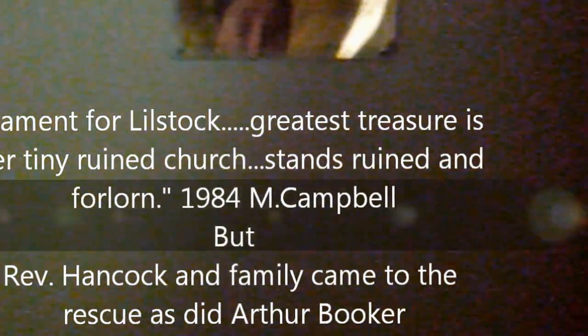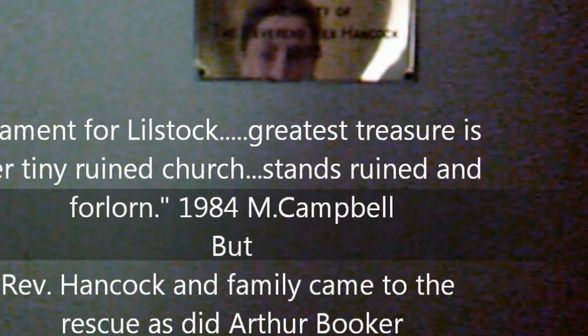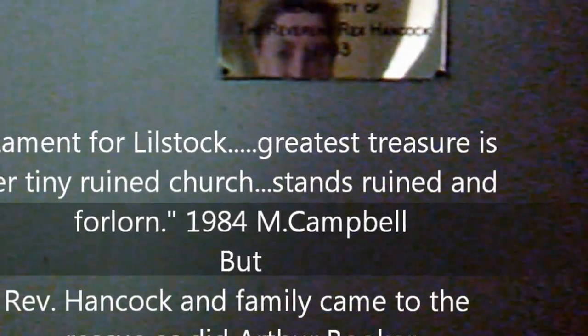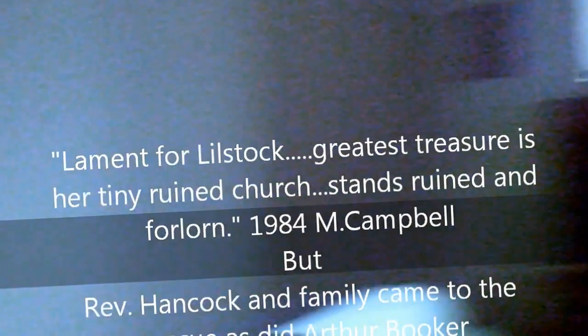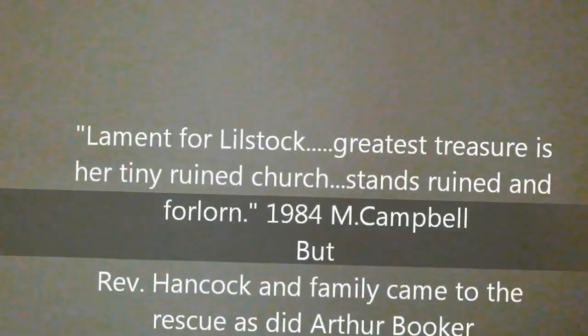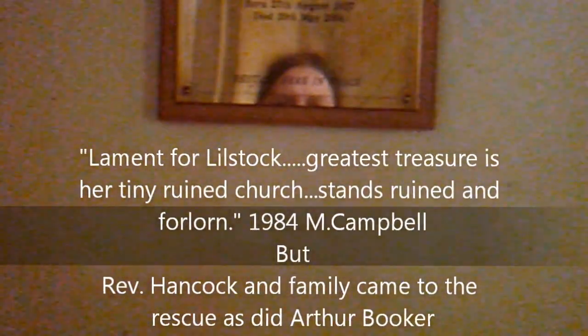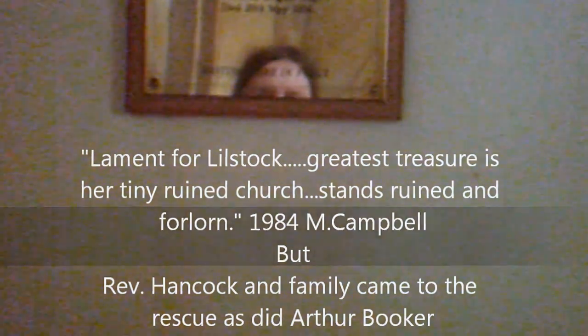St Andrew Lilstock, restoration of this church was made possible by the generosity of the Reverend Rex Hancock, 1993. And Arthur Booker, born 27th of August 1927, died the 20th of May 2004, in loving memory. Rest here in peace.